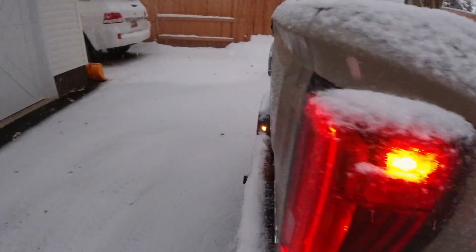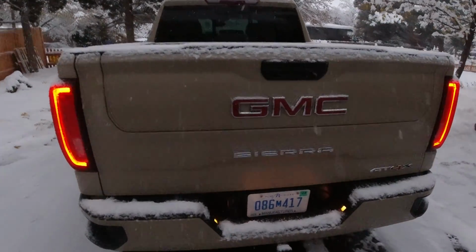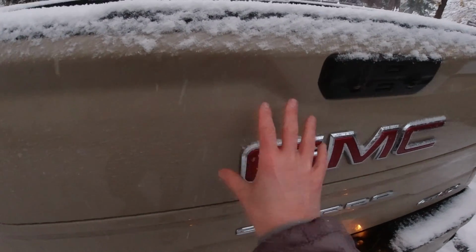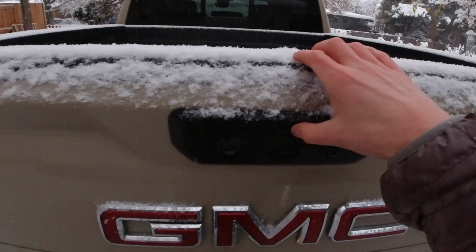Moving around back here, the only other thing worth highlighting, I think, is the MultiPro tailgate. This tailgate, when it debuted, was only available on GMC Sierra models, but now it's made its way over to the Silverado. But essentially, I call it a complicated tailgate, but it does add a lot of functionality.